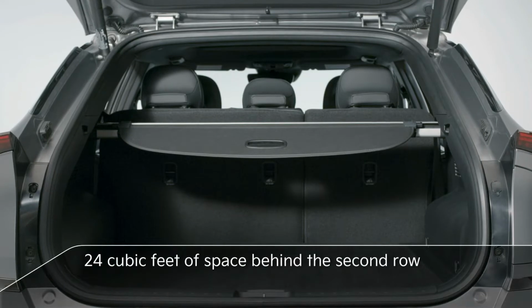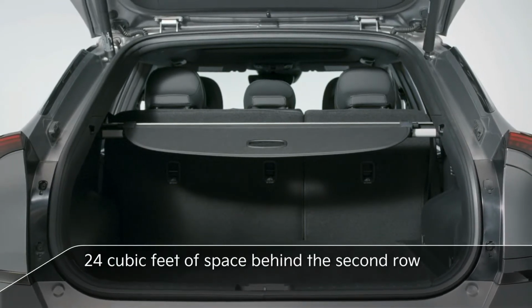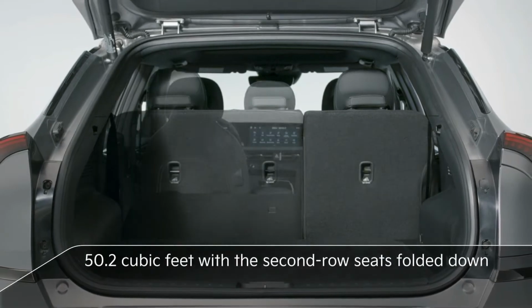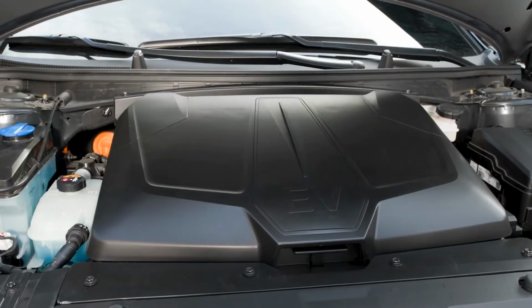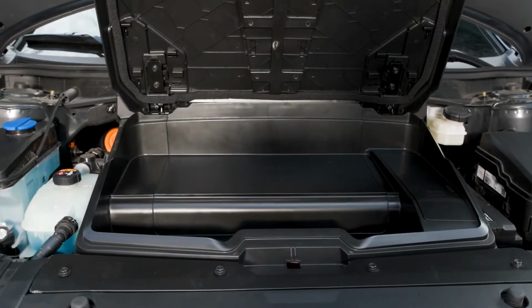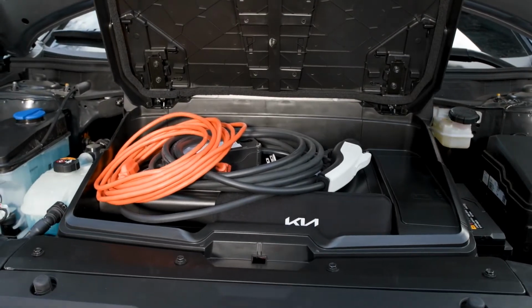For cargo, EV6 offers over 24 cubic feet of space behind the second row, or a competitive 50.2 cubic feet with the second row seats folded down. And for smaller items that need to be tucked out of sight, there's an underhood storage compartment, another added bonus of driving an electric vehicle.